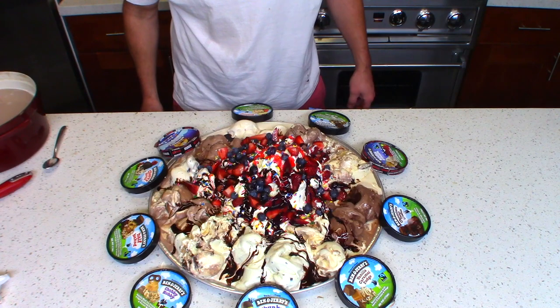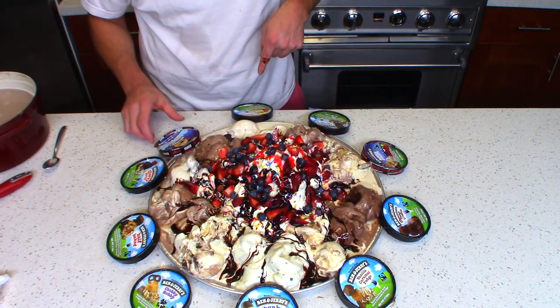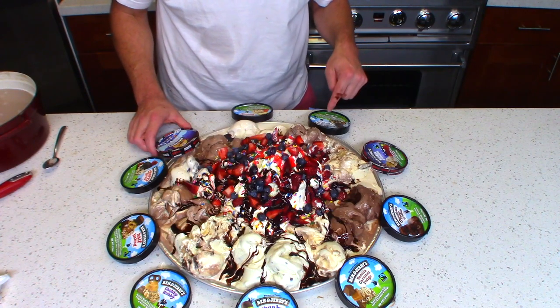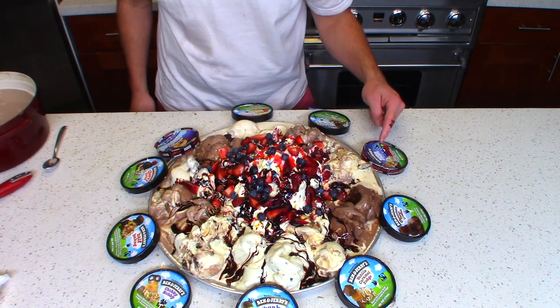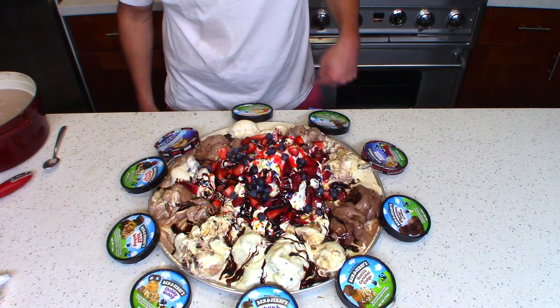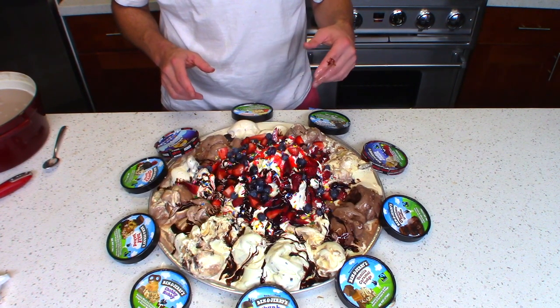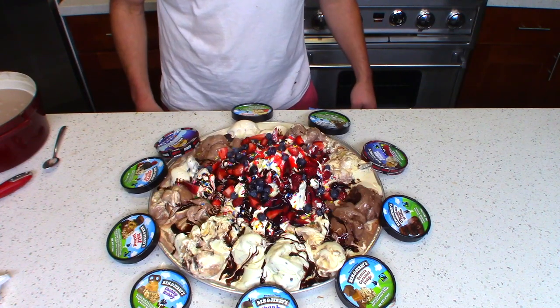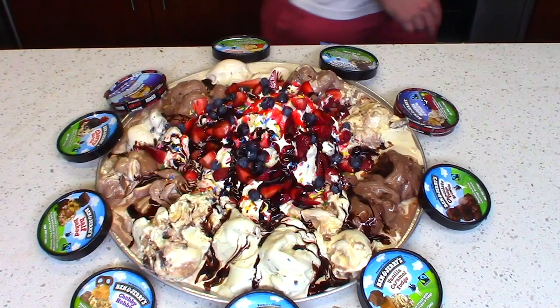I've never had some of these. Vanilla Caramel Fudge, Chubby Hubby I've never had, never had Boots on the Moon, I've had Everything But the Cow, and I've never had Netflix and Chill. But the other ones, I feel like I love them all. Made some whipped cream, topped it with rainbow sprinkles, strawberries, blueberries, some strawberry sauce, some chocolate sauce, and now I'm ready to eat.